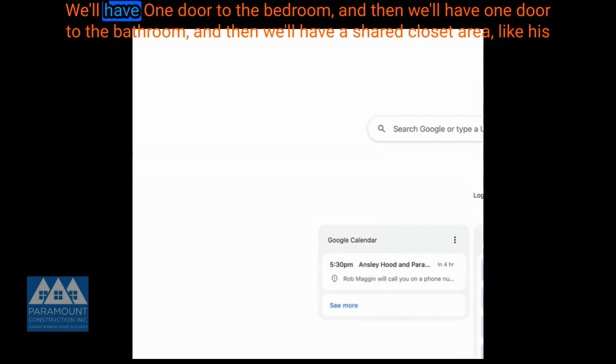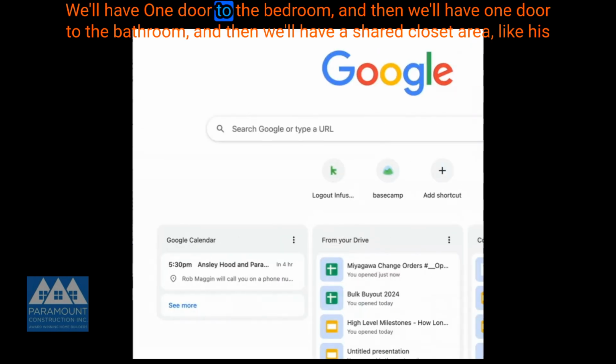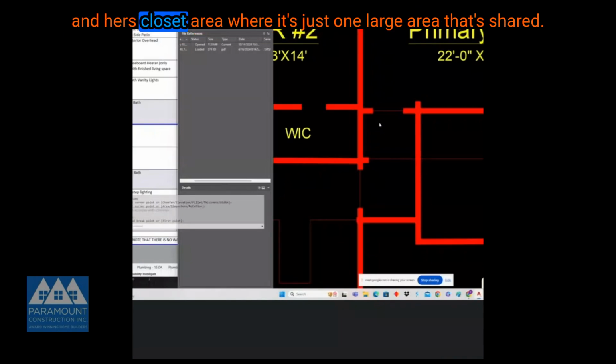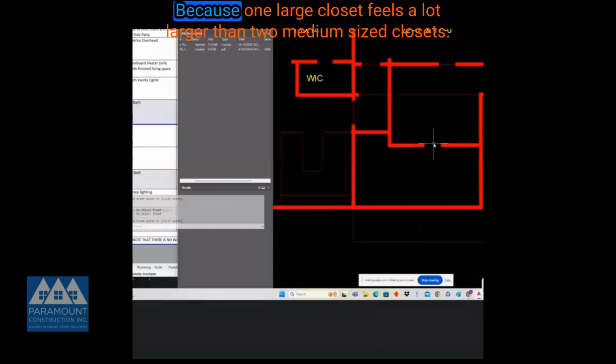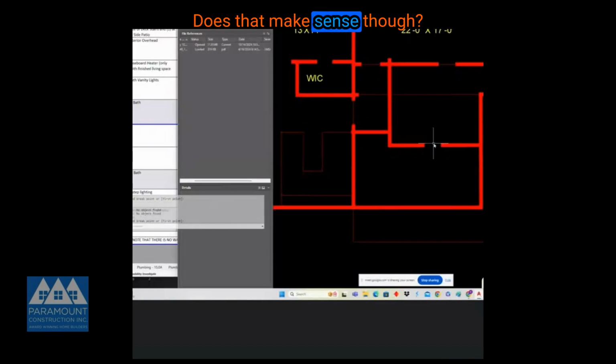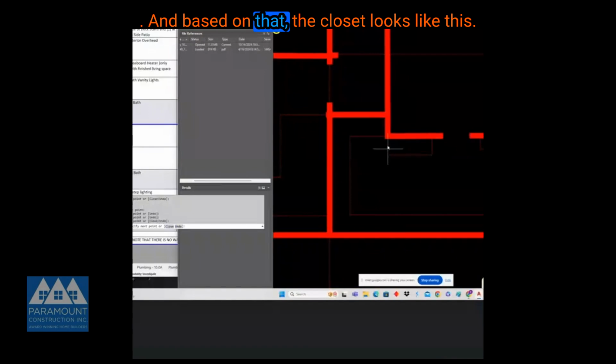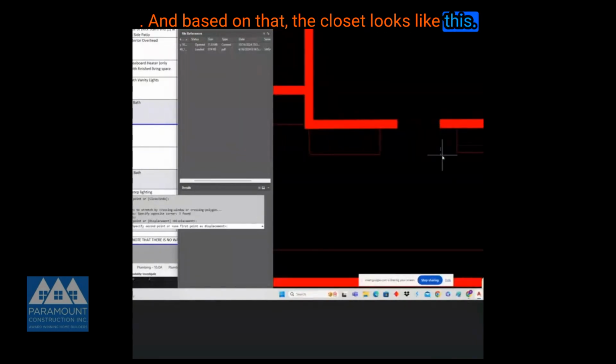Instead, we'll have one door to the bedroom, one door to the bathroom, and then we'll have a shared closet area. His and hers closet area where it's just one large area that's shared. One large closet feels a lot larger than two medium-sized closets. Does that make sense though? Yeah. Got it. So what happens is the closet looks like this. And based on that, the closet looks like this.